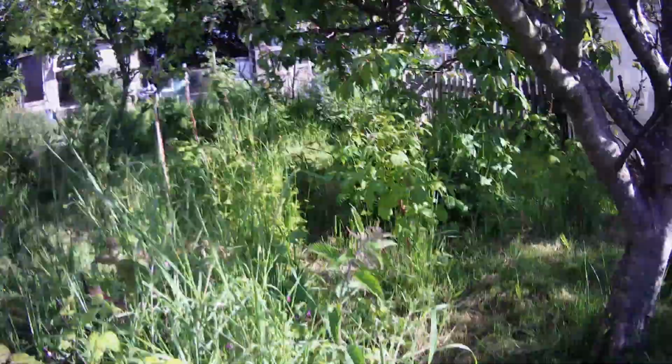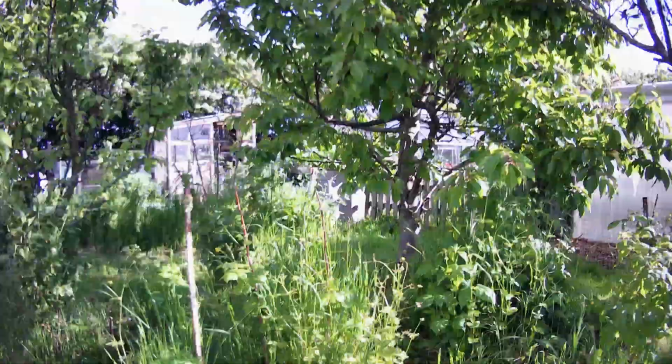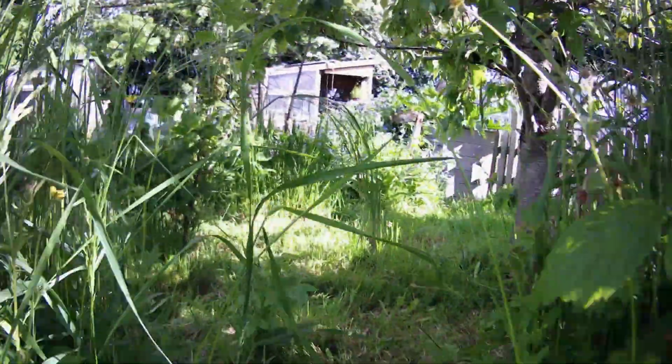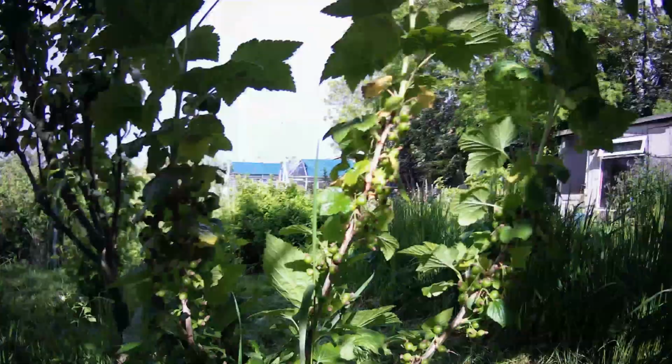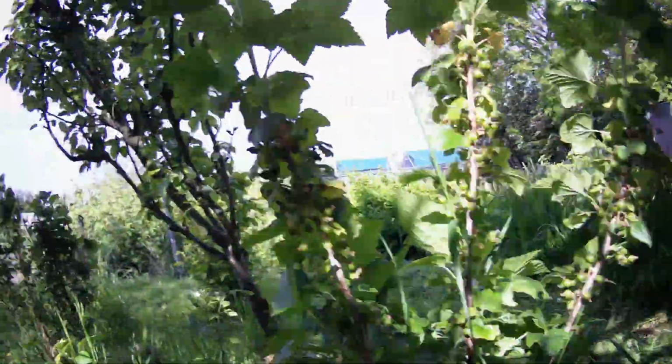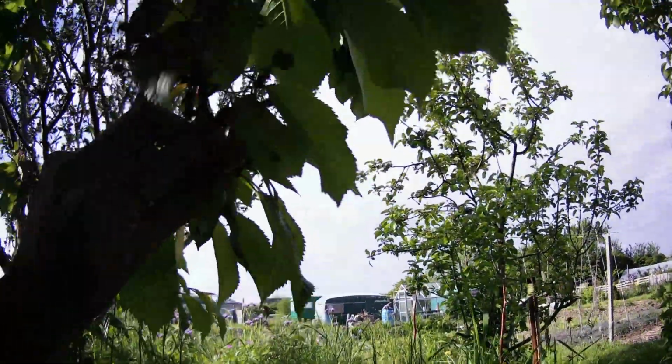Another flower there. Oh, it's so lush in here. Let's have a ground view of, oh, beautiful. The grass is probably wet. If it's hot, you can just sit under a tree and admire your currant bushes and your grass wall and your cherries. Anyway, plants don't water themselves, so let's carry on.